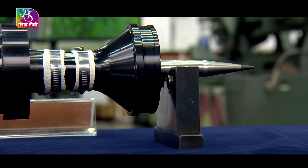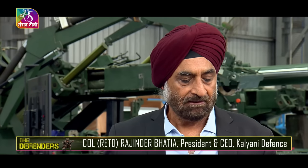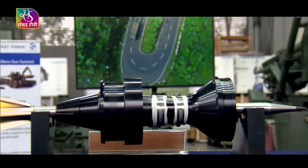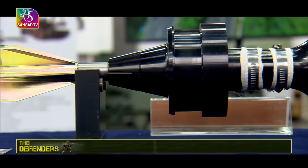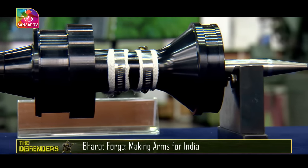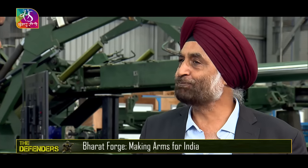This ammunition has hitherto always been imported, either from Russian origin or from some of the companies in Western countries or Israel for that matter. The critical technologies in this lie in the 2-3 parts. One, of course, is the penetrator. Now, this penetrator has to have a very high density to ensure that you can get penetration. For a tank battle, this ammunition is critical because this will decide whether you are able to survive against the enemy or not. The second part is its penetration capability, and it must have a penetration.